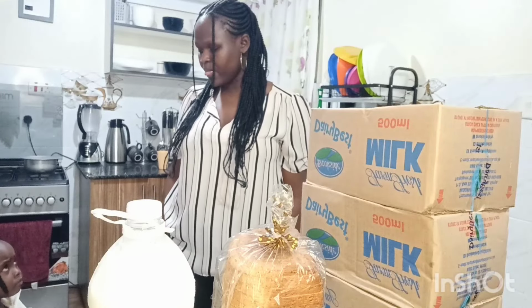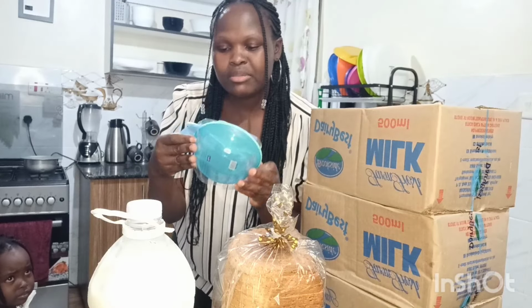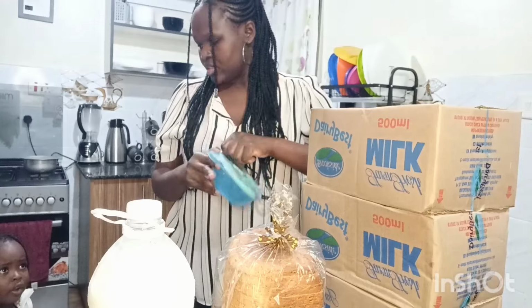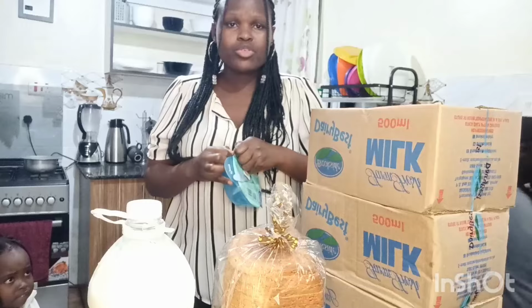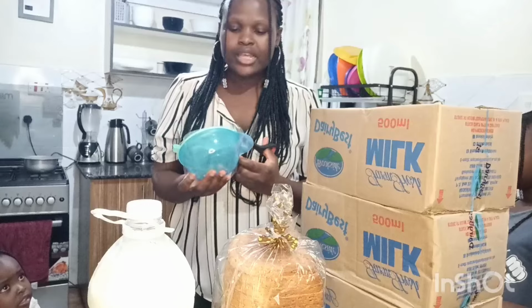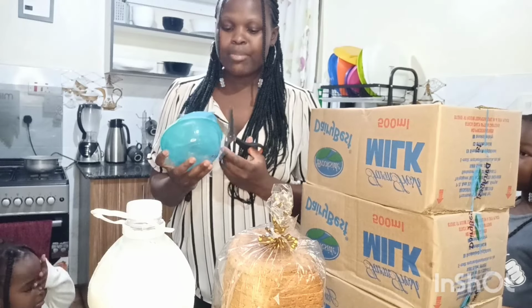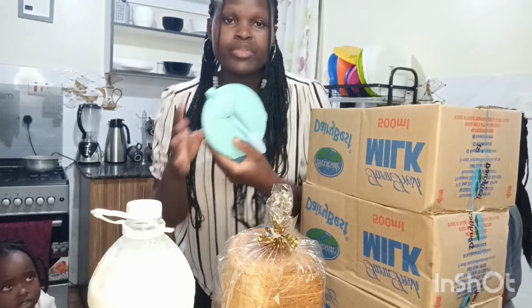So guys, Louis wants to feed Ivan. So I have this one for Ivan. Let me start with this one. I've bought this plate, this bowl. Today I want to give Ivan yogurt. Ivan only knows feeding bottles, so I want to introduce him to a cup, and then I want to introduce him to a spoon. Yeah, so I have this one here, and it's beautiful.